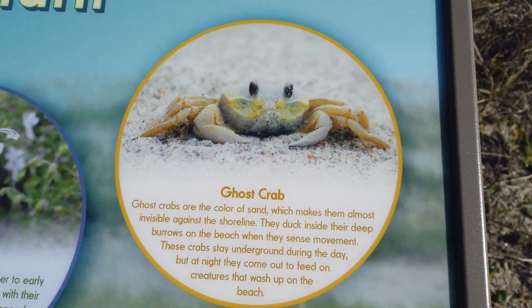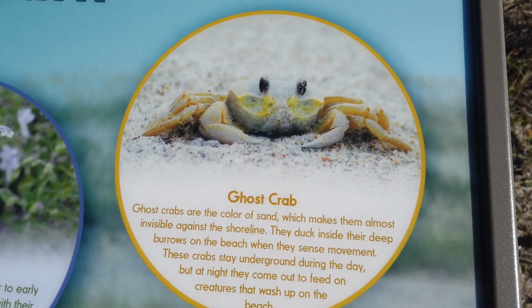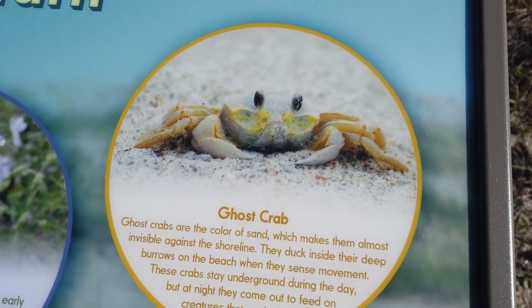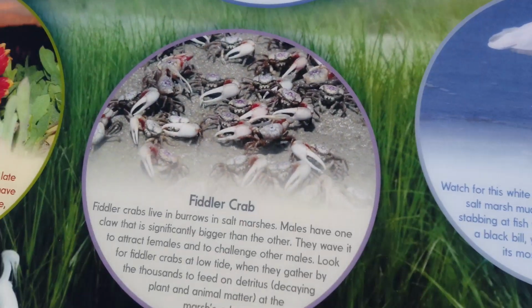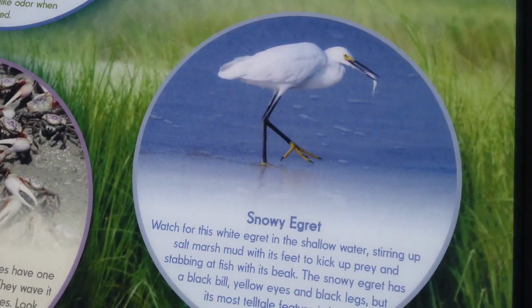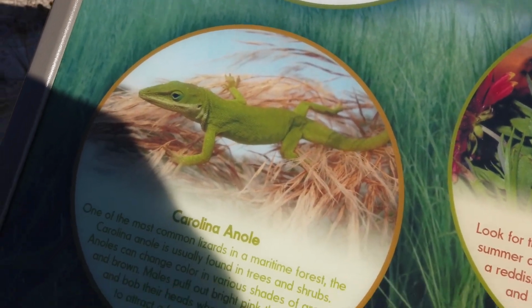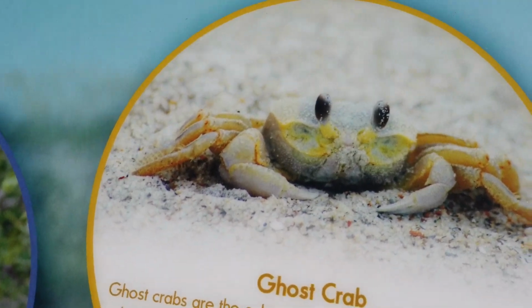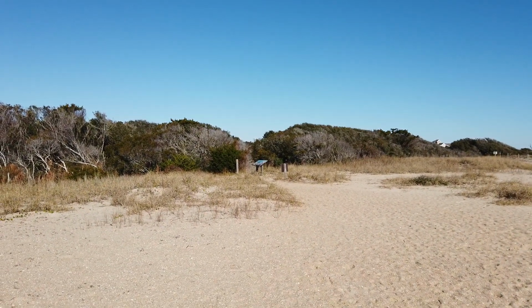Yes. One of the reviews for this trail said that it was crawling with crabs. There were crabs everywhere, and I really want to try to get some close-ups of some crab faces like this guy right here. And they also have some fiddler crabs, snowy egrets apparently, and lizard man. So I really hope I come across some crab. Right over there is where that thing with the crabs and stuff was on it.